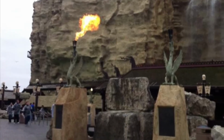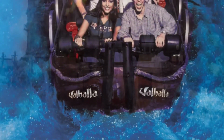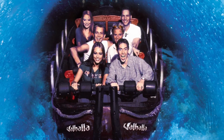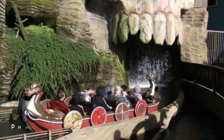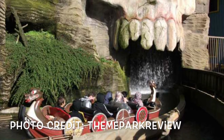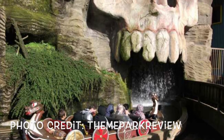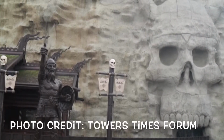Being such an effect-heavy ride does have its negatives though. One of the biggest ones being that the effects can be extremely temperamental sometimes. You can either go on Valhalla and have an amazing experience where all the effects are working, or you have a decent ride on Valhalla where you know it's not running as well as it could be in terms of effects. Though I still find that the Pleasure Beach are usually good at making sure that the majority of the ride is running relatively well.